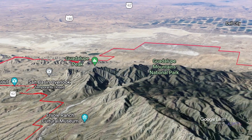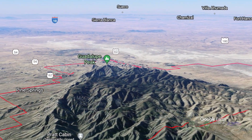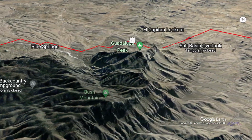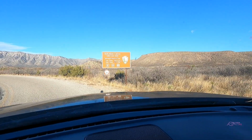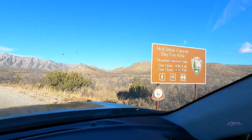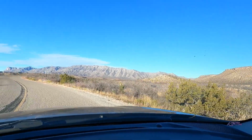And I got up early so that it will be cool in the car for Lila still. It'll only be in the 50s. Gates open at 8 a.m. This is a day use area. Okay, here we go. Here we go.